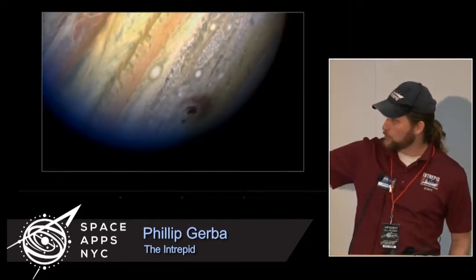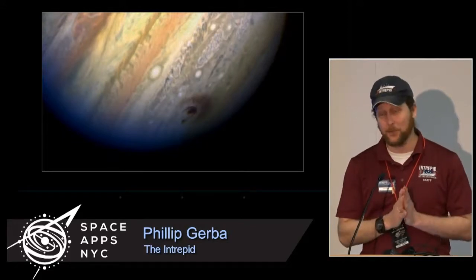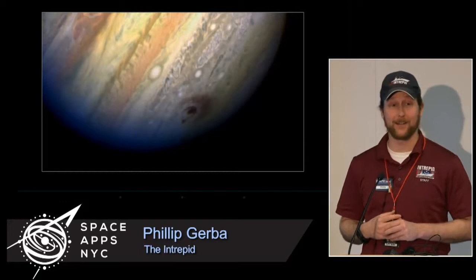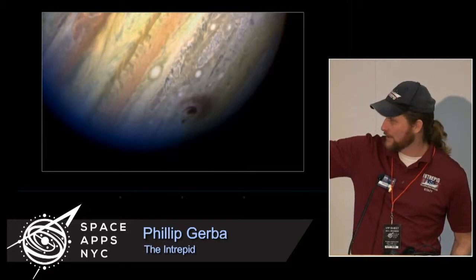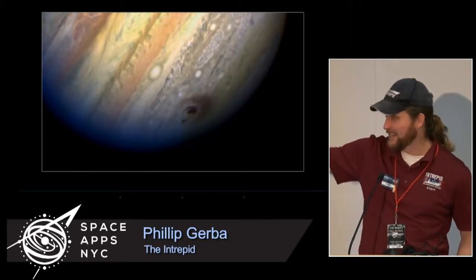This is a picture of Jupiter. Now, remember that repair mission happened in 1993. In 1994, something kind of exciting happened. A big comet crashed into Jupiter, the Shoemaker-Levy comet, and it left these giant scars. That's a scar down in the kind of lower, from your perspective, right-hand side of Jupiter there.